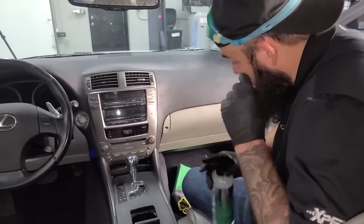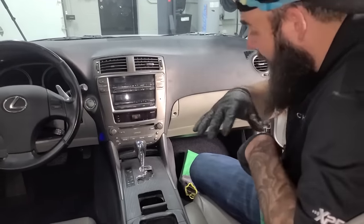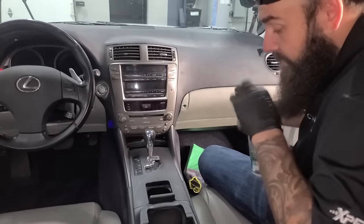Going to go at it. And I always like starting in the middle center console and just kind of working my way out. I'll pick a side, sit down, clean this entire center console, then get the seat and work my way around the car. Easiest way to do it.